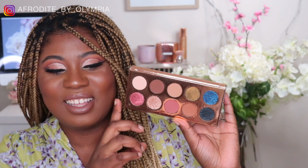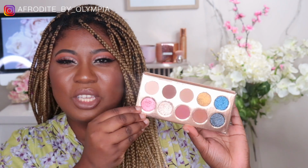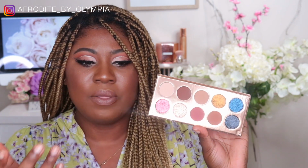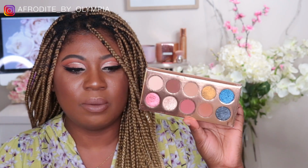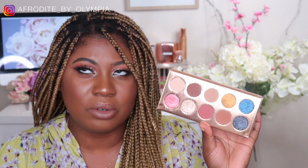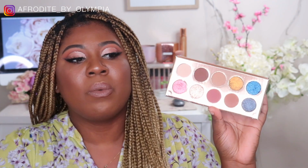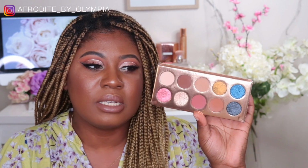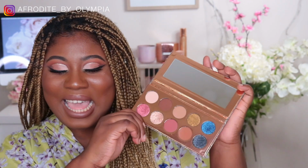So, isn't she beautiful? I can't tell you much about this particular palette in terms of formula and things like that, but it is a bit of a cult favorite within the YouTube community, beauty guru community, influencer community. It is very well loved and highly recommended. So can't wait to get stuck into that one.